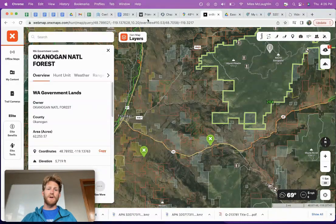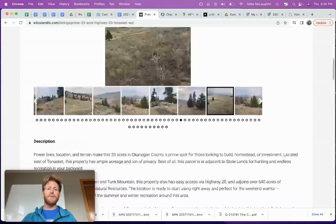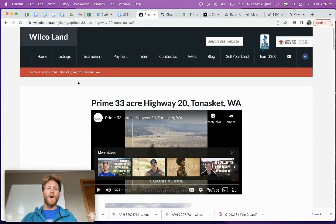You're going to use GPS coordinates to access. I've got some really good photos on the website. We talked about zoning. We talked about land use and utilities. We offer cash discounts for cash buyers and seller financing. Again, more of a self-service model. So if you do have questions about this property, don't hesitate to reach out to me.